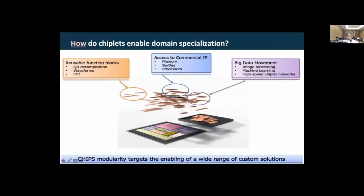So, how do chiplets enable us to create specialization? There's a lot of stuff on the chip that's just boring. I have to have a core that runs an operating system. I need a memory controller. Maybe I want an NVRAM controller on board, or PCIe. Regardless, there's lots of reusable stuff that you just have to have on every single chip.